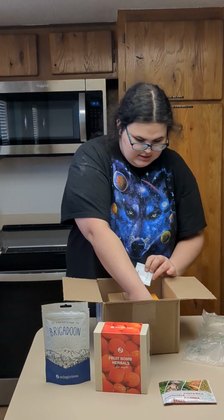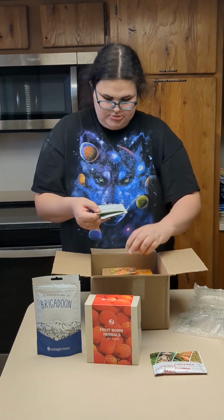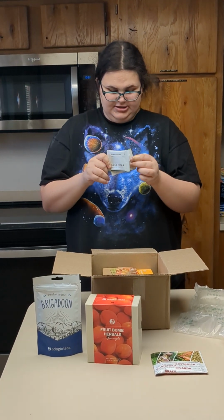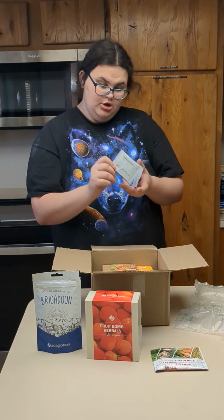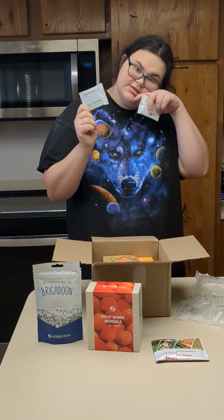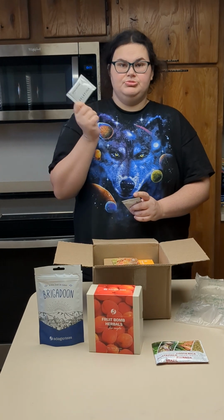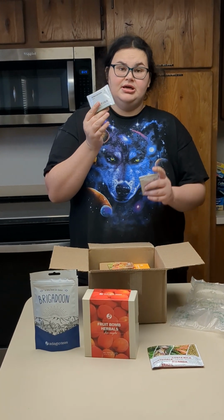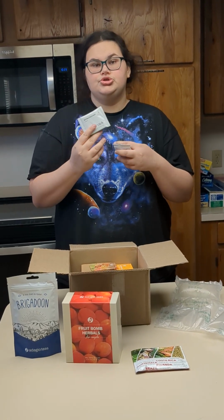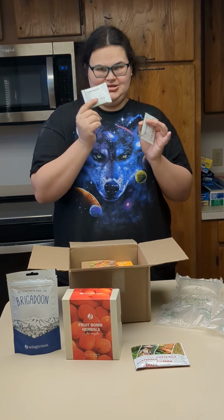Then I was able to pick up some samples from their spice shop, which is the Sylphine. I picked up the butterfly flower powder, which is very cool. You make tea with these flowers, and it's blue. And then if you add anything citrus, like lemon or orange juice, it changes from blue to pink.